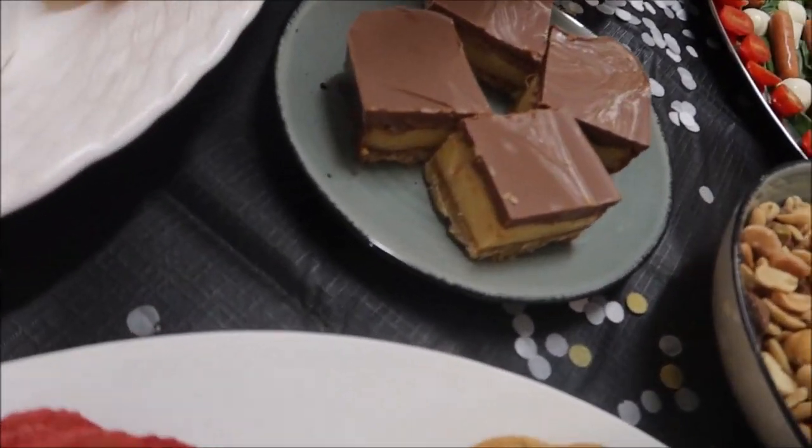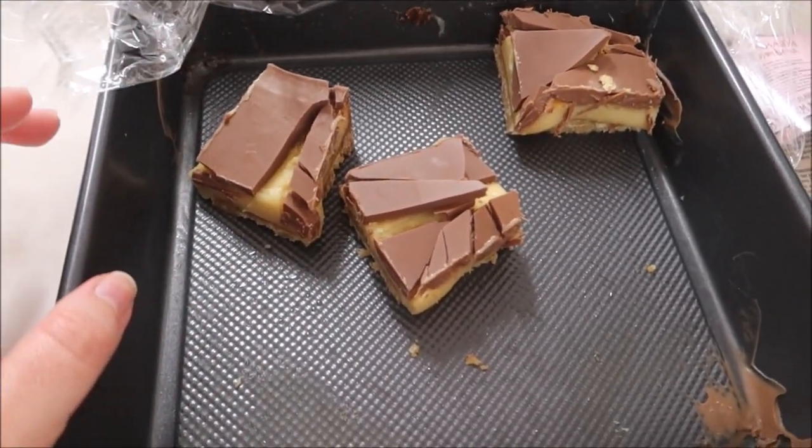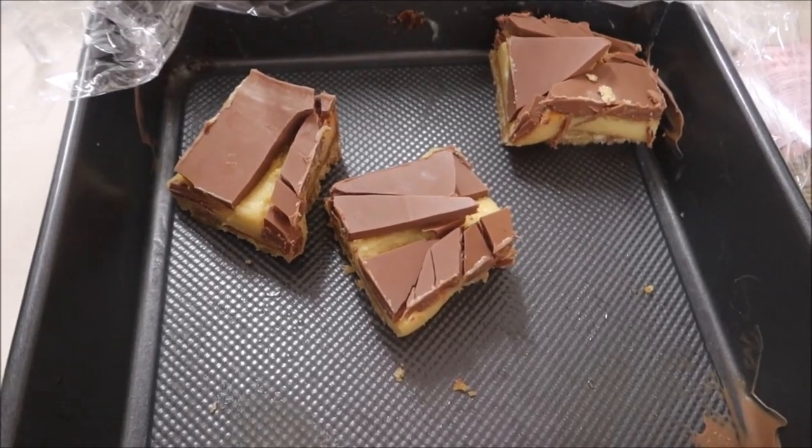And that's the caramel slice. It turned out pretty delish. But the recipe said to put coconut oil in the chocolate and it made it crack. So that was kind of annoying. And I probably won't put coconut oil in my chocolate again.